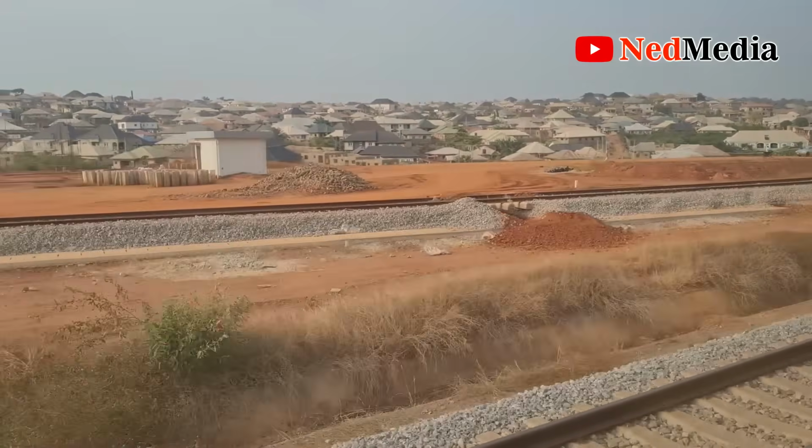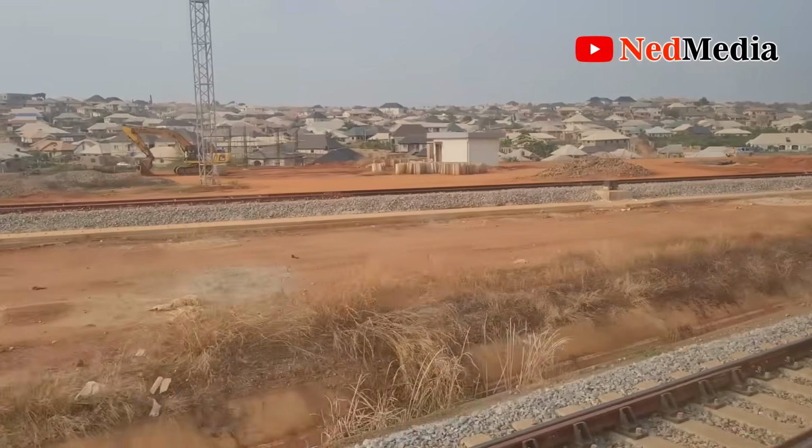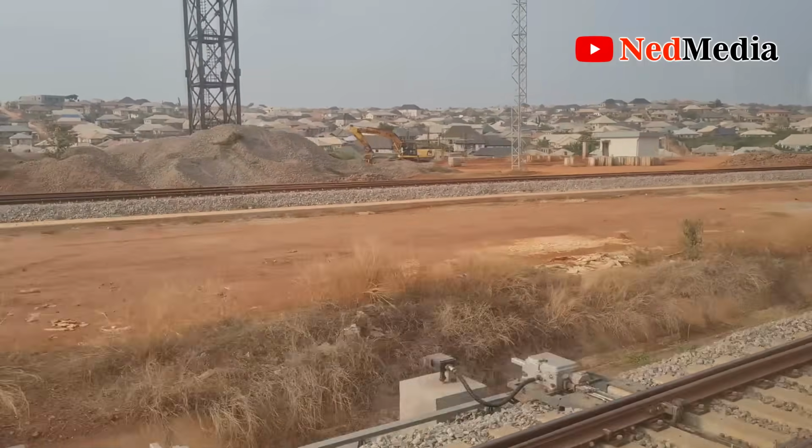Abeokuta is a beautiful city. What a lovely landscape. Just like Enugu, beautiful.